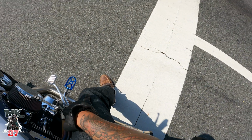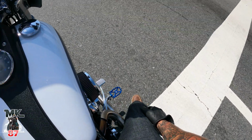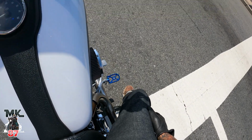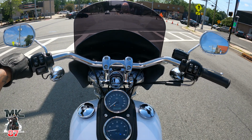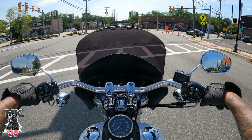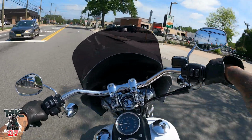So like I said, I'm 5'7". I can almost flat foot it, almost. So it's not that bad. If I wear boots, if I wear sneakers, then I'll be a little higher. But I was going to say, this bike is also very top heavy, guys. If you're maneuvering this bike around my garage, it sucks at times, or even at slow speeds, you definitely feel that weight. Kind of feels like a boat at times. Higher speeds, not so much.